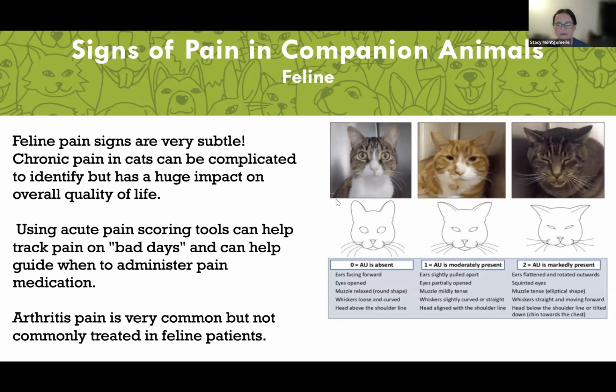And these pain scoring tools, you can find pretty readily online, but I also have a link at the end of the presentation that's to one of our websites that has it compiled for families. So for kitties, it's hard to measure acute pain scientifically, but these acute pain scores can help us decide if a dose of emergency medication for pain control might be useful for that patient.